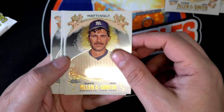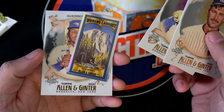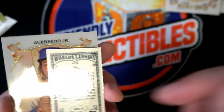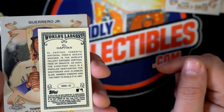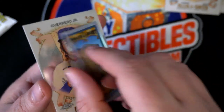Don Mattingly, the world's largest. Oh, wow. Was it a glacier? Yosemite. Vertical exposed face of granite. Okay.